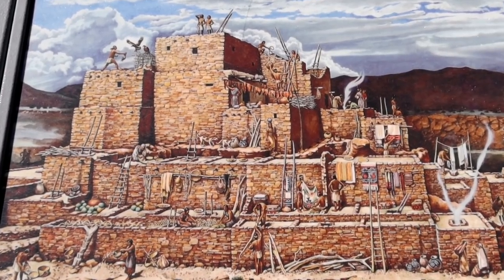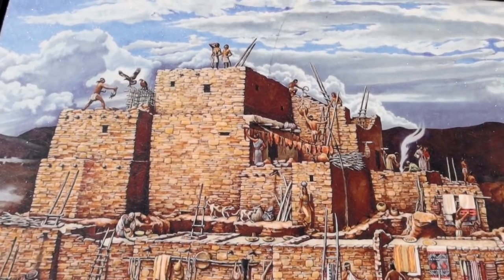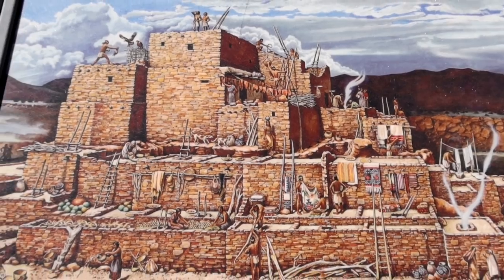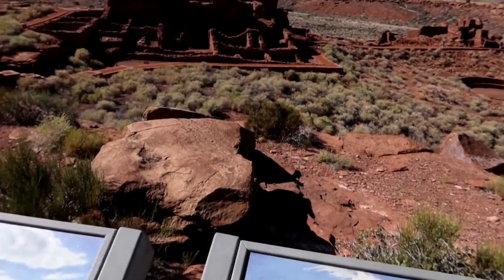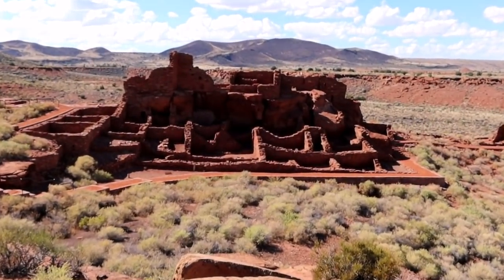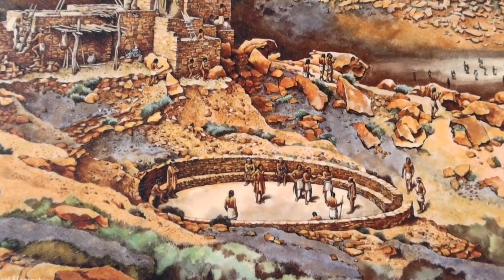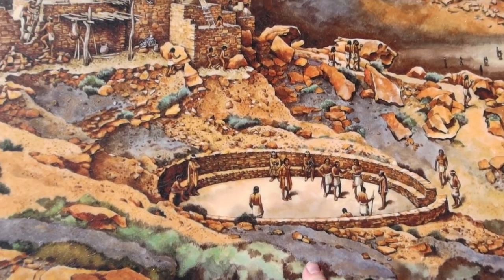So here's what they suspect it would have looked like back in the day when it was in full usage. See, it would have been its own community. And that is right over there. Take a look at that. Then here you can see they've got what looks like either gaming or socializing right here.